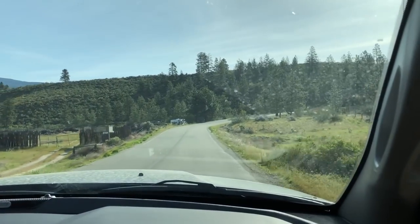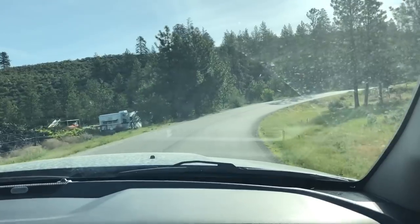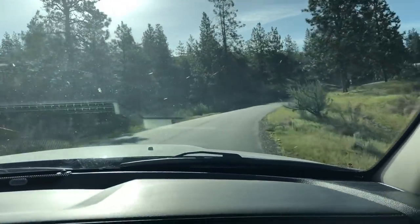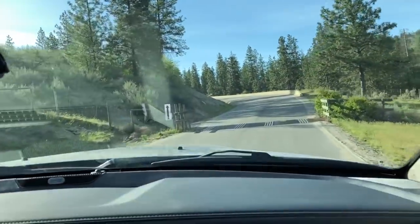Pulling up to the track here. It's kind of interesting, they don't label anything here. There's no signs or nothing because it's a private track. My buddy Chris there has a membership, so we're meeting him here and gonna go drive around in circles.